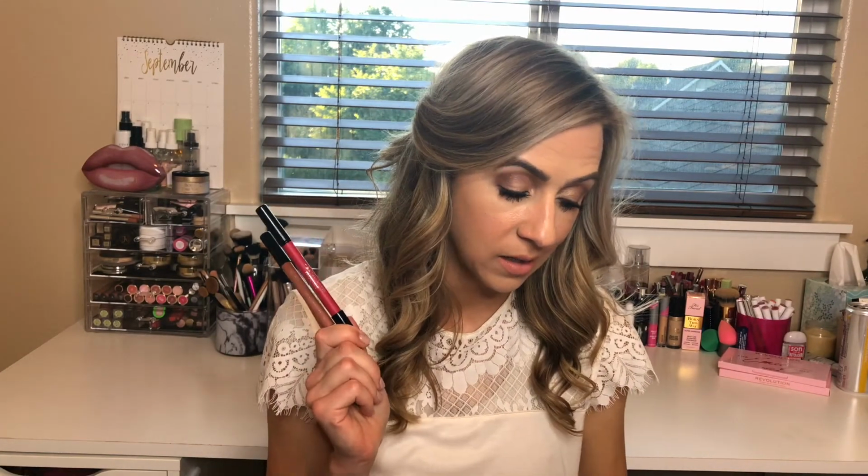So I can't remember if I mentioned, but these are on sale for $9 each. They're normally $18. So if you haven't tried these yet, I highly recommend them. They're so good, and they seriously deserve way more hype than they get.